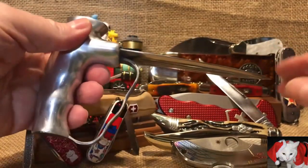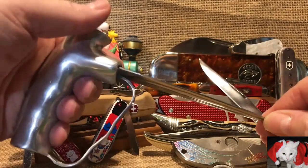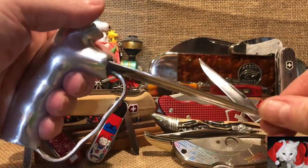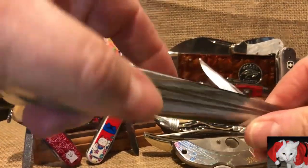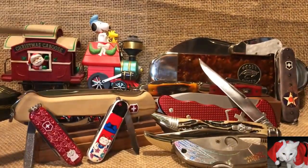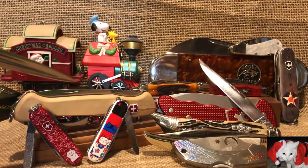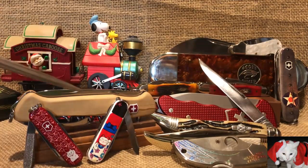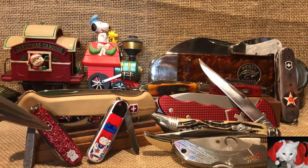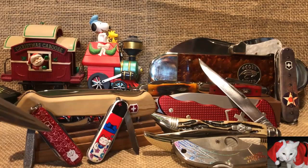Will I be continuing to buy push daggers? Probably not. What I think I'm probably going to be mostly concentrating on next year is, well, obviously Swiss Army knives, and you can see I have quite a few of them here that I was really happy with. I can't wait to find out what this year's Classic SD limited editions are going to be. I want to see what those are.